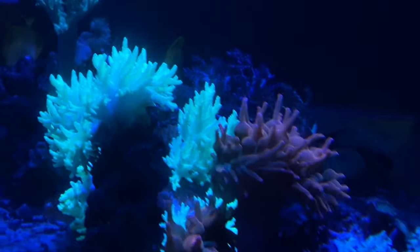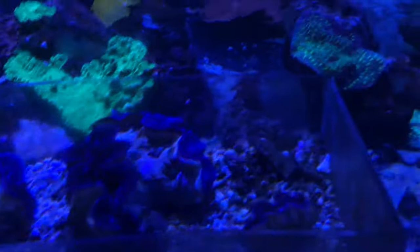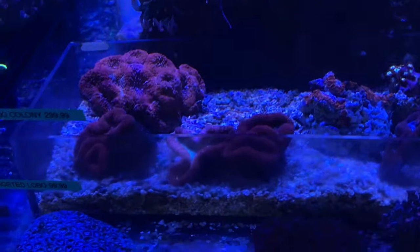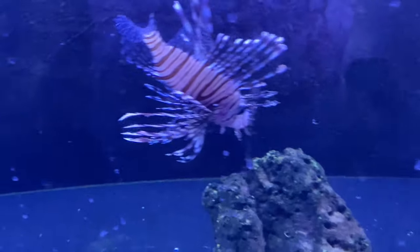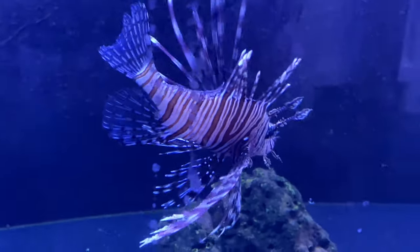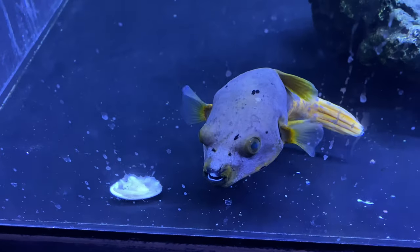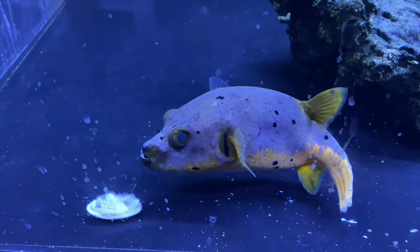Look at these coral. Look at this fourth generation S300 skimmer right here. Look at that. Huge. Got some clams. I really like that coral right there. We got a lionfish right here. I don't think I'm ready for another lionfish yet. Got a beautiful dog face puffer. About 6 inches.